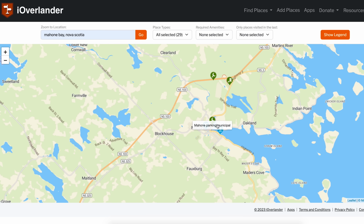Tonight we're staying in a parking lot right in the heart of Mahone Bay, and we found this spot on Overlander, which has been our go-to here in Canada. And even though this is a parking lot, it is a pretty nice scenic spot overlooking the water.